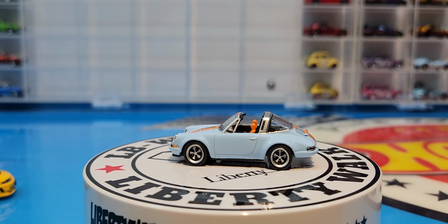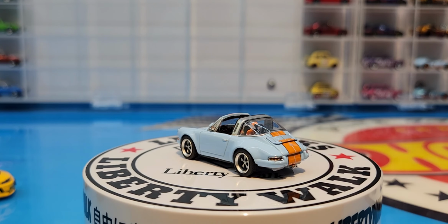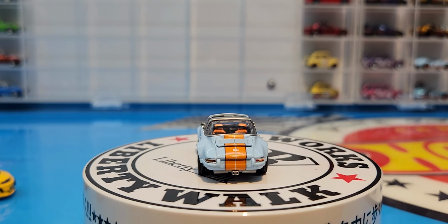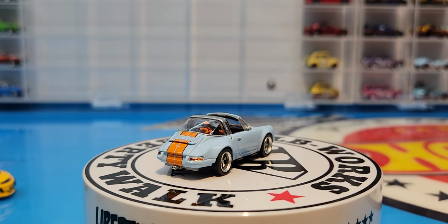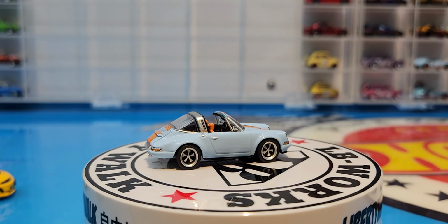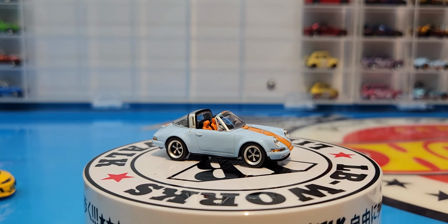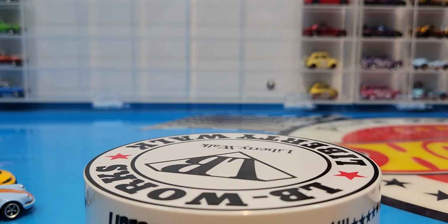So there you have it. We've got one more car to look at, guys. And this one is an Inno64. Okay, I will be honest with you, for the detail in the interior, well, nah. But they did an amazing job on this next car. Okay, guys, Inno64 kind of knocked this one out of the park, it looks like to me.